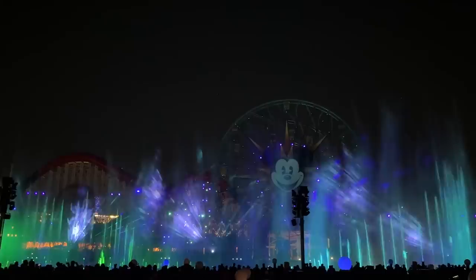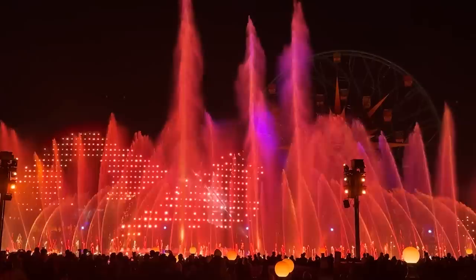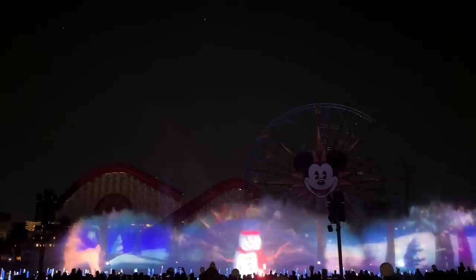Plus, it's really fun because while we're here during the holidays, they are showing World of Color Season of Light. So it's gonna have a holiday twist. I personally never seen this version, so I'm really excited. Now, the thing about World of Color is, like many nighttime spectaculars, it's incredibly popular. So popular that to grab a spot here on the waterfront, you're actually gonna wanna join a virtual queue.